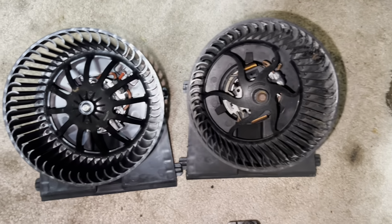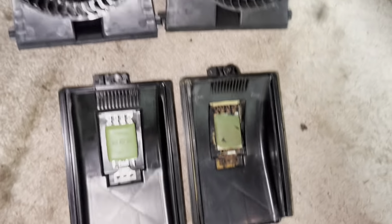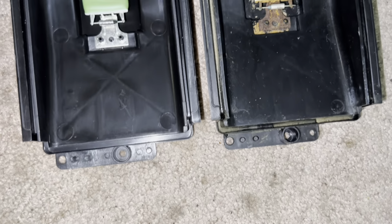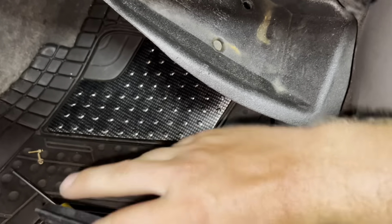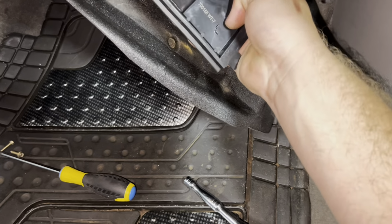And everything is the same, a little bit different design on the wheel itself, but that doesn't necessarily matter. Then here is the new resistor, same connectors, everything's the same. So we're gonna pop these bad boys in. You're gonna do this same way in reverse. So we're gonna grab our new one here, and we're gonna go from underneath, just like so.